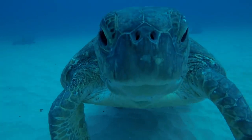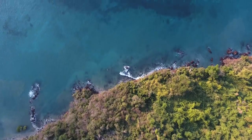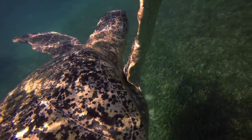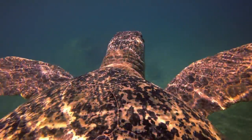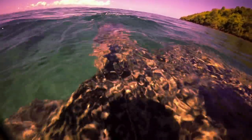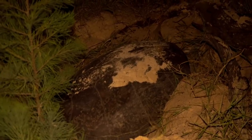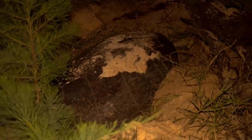My friend Fawaz was filming me. Got some awesome shots. I've also filmed the green turtles up on the northern tip of Madagascar on the feeding on the turtle grass. But now once again, I'm chasing these beautiful green turtles down on the east coast of Africa in Mozambique. Salty breeze and the waves. So the guys have found us a turtle, Makati. Wow, look at that.